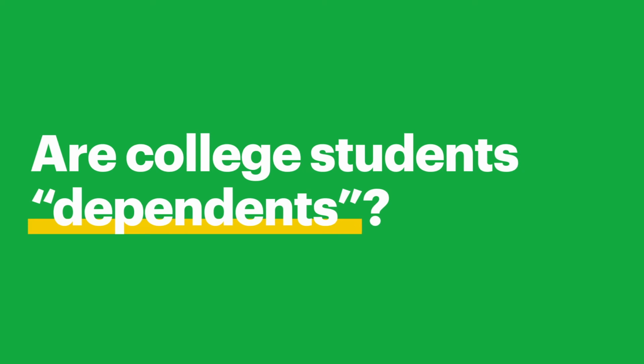Figuring out if a college student can be claimed as a dependent for tax purposes is confusing. Most college students are considered dependents, but there are some boxes you need to check first. Luckily, H&R Block can help you sort it all out.